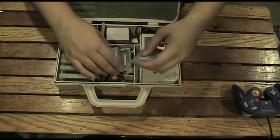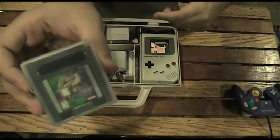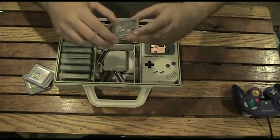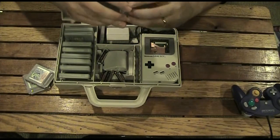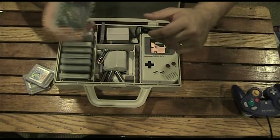Some of the games include The Little Mermaid, Mulan. There's a copy of Pocket Bomberman, but unfortunately this one doesn't work. I tried using it and I actually opened it up and found out that there was corrosion everywhere. Whether it got in some sort of water or something exploded in there, who knows. But unfortunately this one's probably a loss.